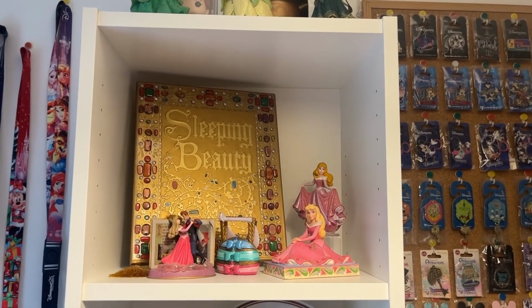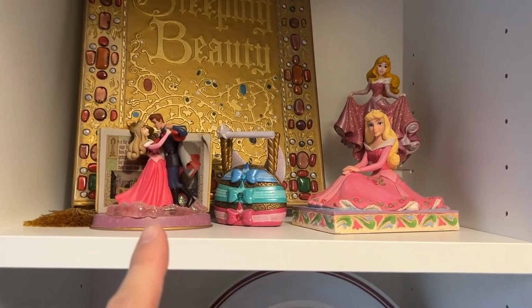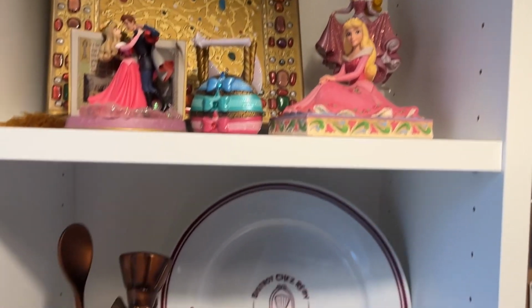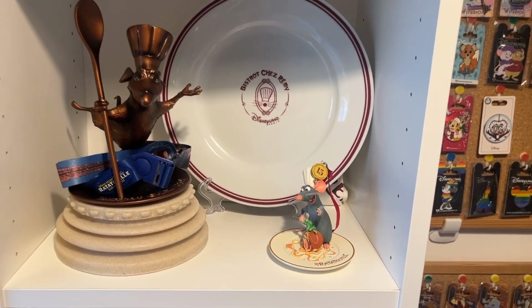We then move down to my Sleeping Beauty shelf, which has the notebook. We have the sketchbook ornament along with the Disney tradition, and then this also matches the princesses on the top, and that's the 3 fairies bag decoration. We then have my Bistro Chez Remy set, or my little ratatouille area.